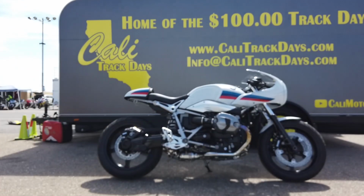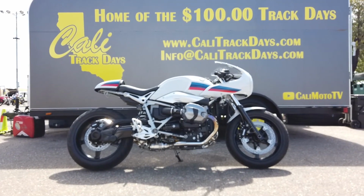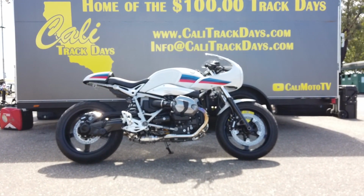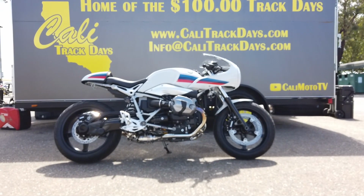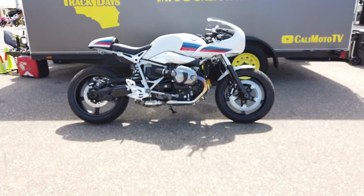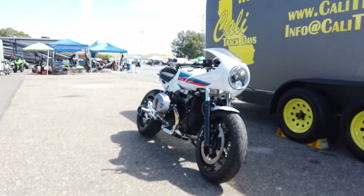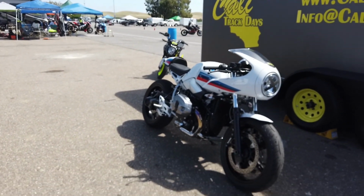Let's get it turned around, guys. Oh, look at that thing, huh? It's a 2018 BMW R NineT Racer. I test rode this bike. You guys have probably seen the test ride already, and I fell in love with this bike. I absolutely love this bike. So take a look, guys. Look how sweet and cool this thing looks. I'm super excited.